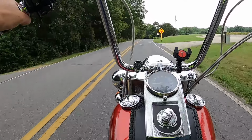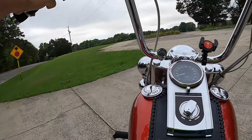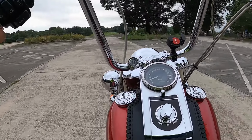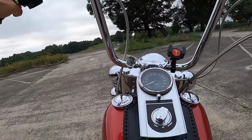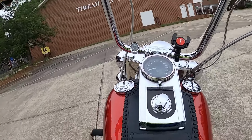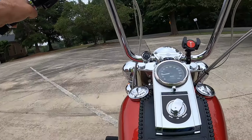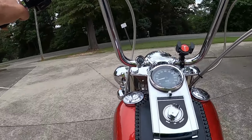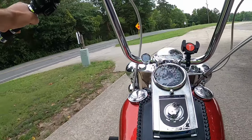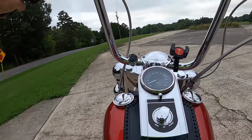Kind of weird having mirrors and turn signals after I spend a lot of time on bikes that don't. Obviously my Ironhead has mirrors and turn signals, but if you've ever ridden an Ironhead, you'll know that mirrors on an Ironhead are like a suggestion. They don't really actually work.